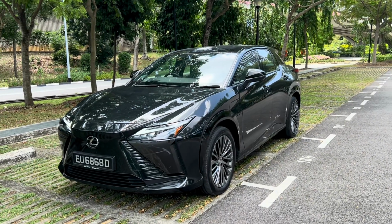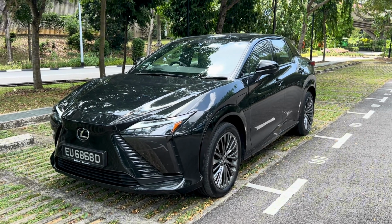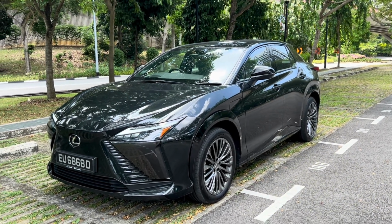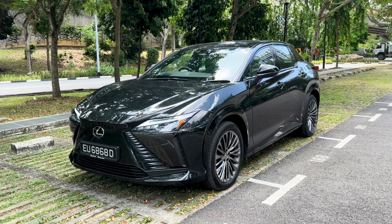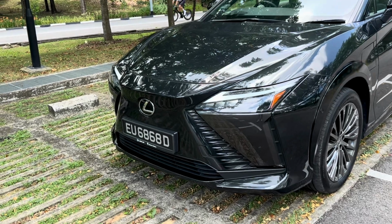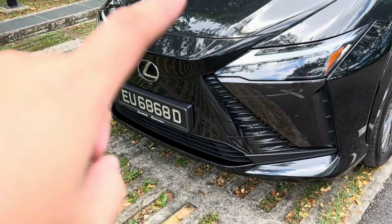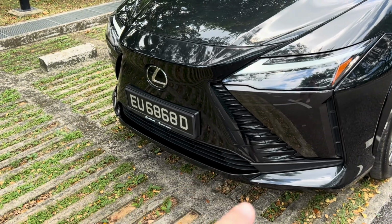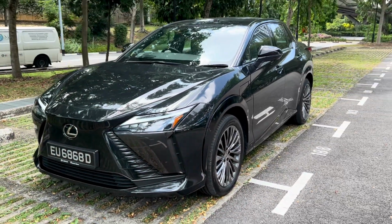And with that, let's get on with the review. Alright, so jumping straight into the review, this is the exterior of the Lexus RZ. And no surprises here in terms of styling. I think it looks quite quintessentially Lexus. In fact, despite being an EV, which means that there isn't a need for a front grille, Lexus have found a way to still incorporate the spindle effect into the front face of the car. So I think that's pretty cool, very recognizable.